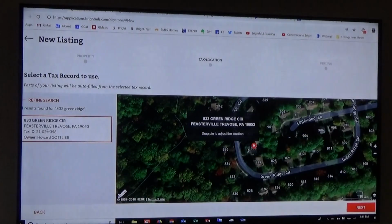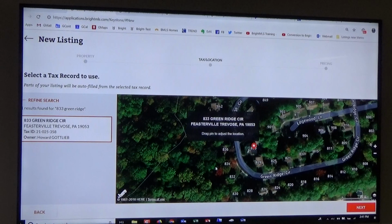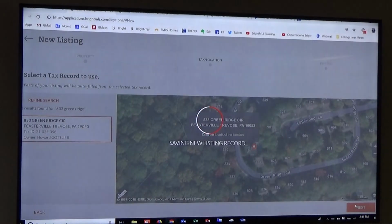But it finds this property owned by Howard on Green Ridge. It says here's where we're going to put the pin for the map. So it makes sure that it's going to map properly first. That's really good because a lot of people do map searches. If this thing was mapping incorrectly, it means your listing's not going to show up when someone draws a map sheet. So we let you adjust that. Then I click next.